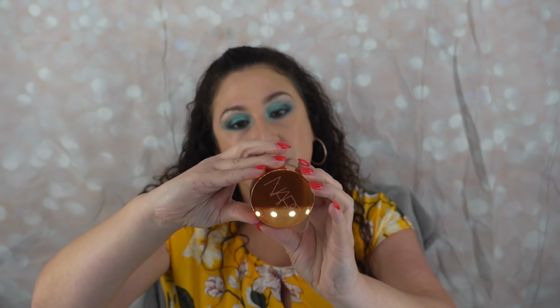Next, I'm going to take the Nars Sun Kissed Bronzing Cream in Laguna. I really love this cream. It's so nice. It smells really nice. It smells like caramel. I'm going to take my Hank & Henry Naeli brush. I'm just going to stipple that in there and kind of carve out my cheekbones.